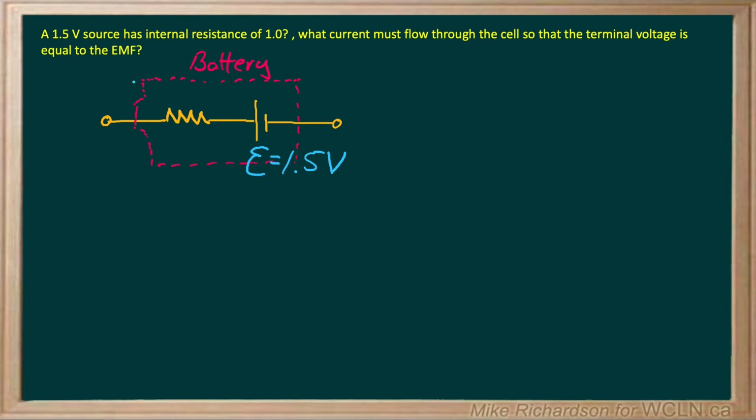Now this little pink dotted line represents the overall battery. It consists of an EMF, the original stamped rating, and an internal resistance inside the battery that we can just imagine as this single little resistor. Now, the little resistor inside of the battery will use up some of that energy.